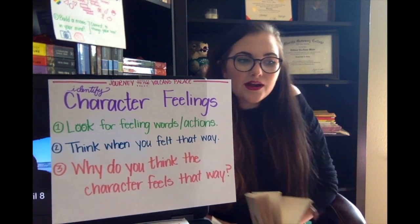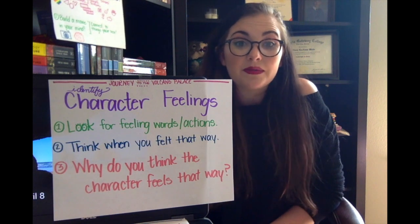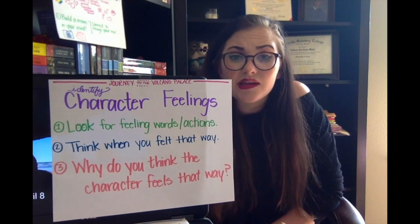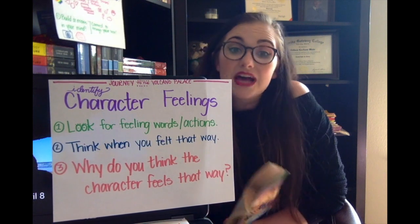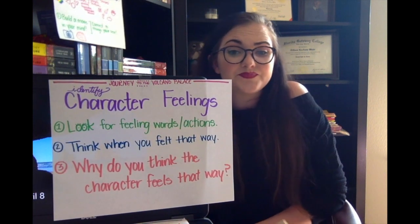Like if you were scared, you might be rocking back and forth. If you were excited, you might be jumping up and down. If you were nervous, you might be looking left and right or biting your lip or chewing on your fingernails. There are different things that you can do that tell you how a character is feeling.